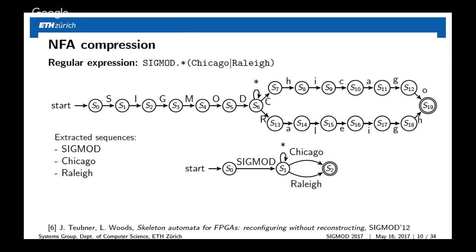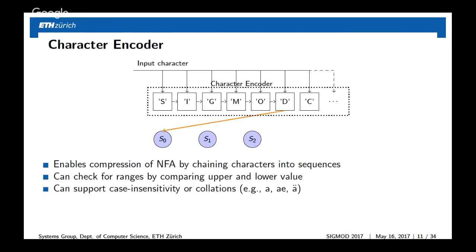To address this, we use something called a character encoder, and thereby we can decouple the state transition from the character matching. This is something that was used before, but for a different purpose. Essentially, before it was used to save the number of matchers. For instance, if you have the character A multiple times, we would only have one matcher, which would then trigger multiple states which want to observe this character. However, we use it to build sequences of characters.